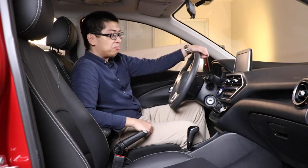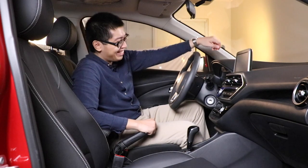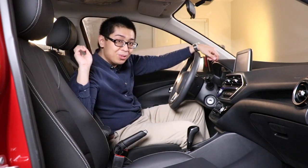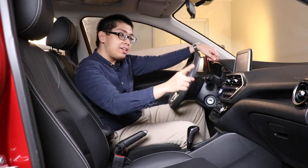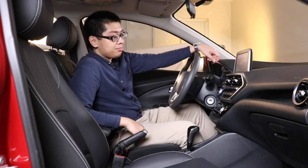So, ano ba sinasabi ko dito? Hindi ka mauuhaw sa loob ng Alsvin. Well, honestly, hindi talaga. Kasi, like I mentioned earlier, meron kang 2 bottle holders sa likod. You also have 2 up here sa gilid ng door panels. Meron ka rin dito sa center.